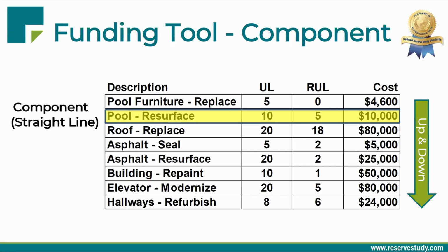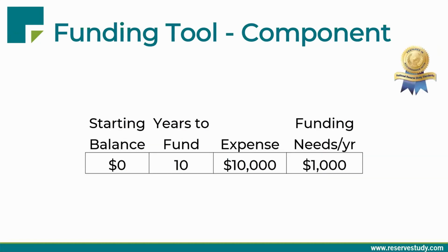Let's take the second component from that list, pool resurfacing. It's a $10,000 project that needs to be done every 10 years. With that in mind, when the pool is new, and without complicating this illustration with interest or inflation, you have 10 years to collect $10,000. So your reserve funding requirements are $10,000 divided by 10 years, or $1,000 per year.